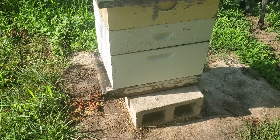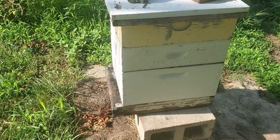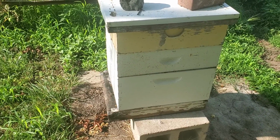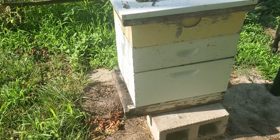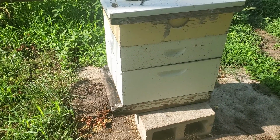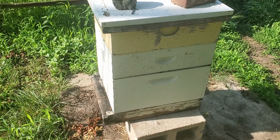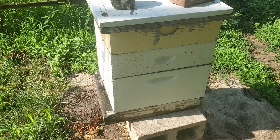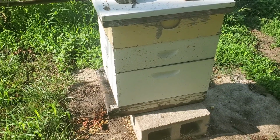But I usually just get them set up in the spring and then just let them go. They either work or not. This year it's been real successful. Almost every hive I set up in production mode like this has worked and not swarmed. I've only had a couple swarms this year, and I recovered them both. They both flew into empty beehives. That's kind of the beauty of it.